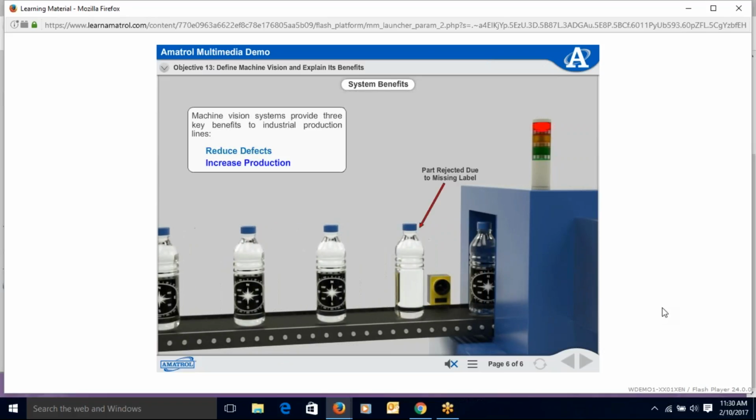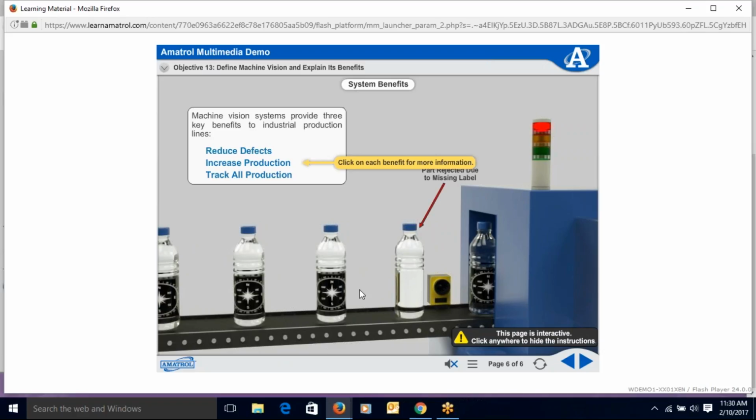And then you'll see it in operation and how a vision system would recognize that this bottle does not have a label on it and it needs to be kicked out.